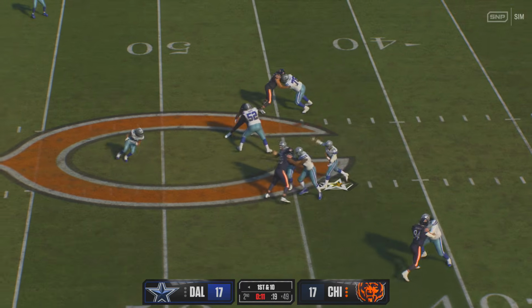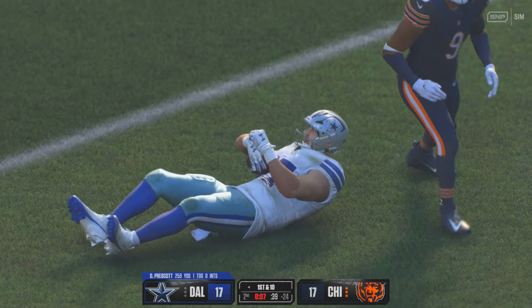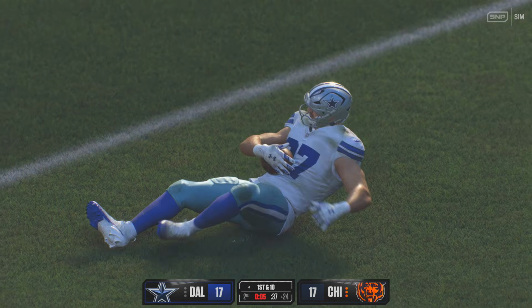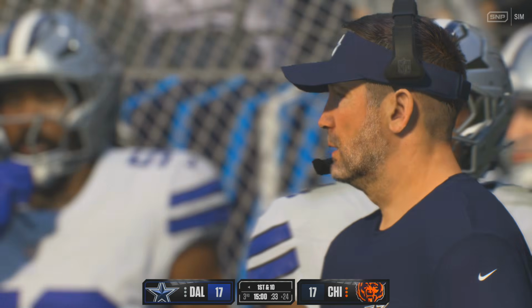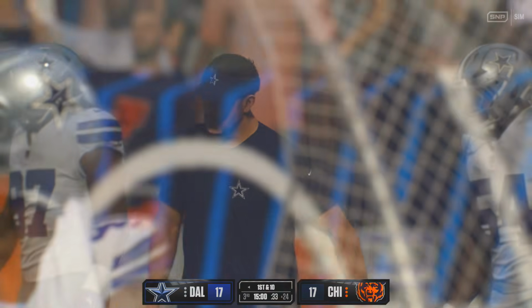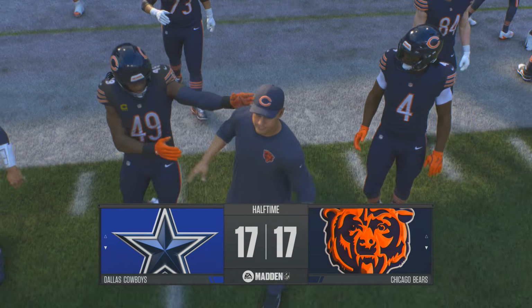Prescott. He finds his man, complete. That's Ferguson. He's going to be brought down there in the field of play. And the clock will run. No timeouts. They will not have the chance to bring out the field goal unit. So we are deadlocked.